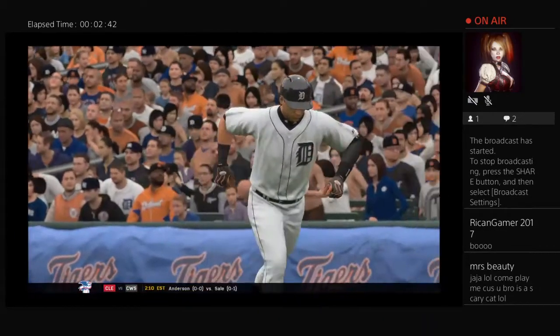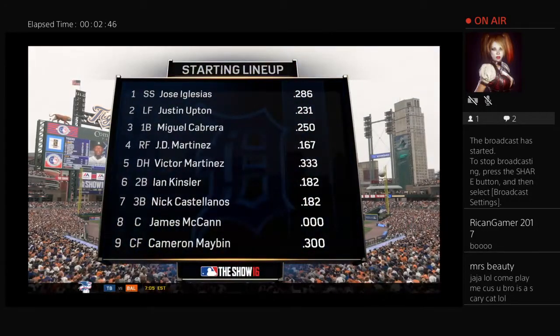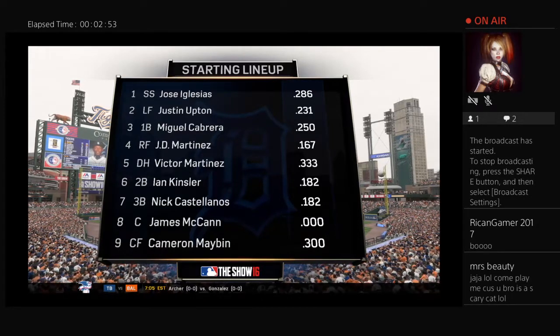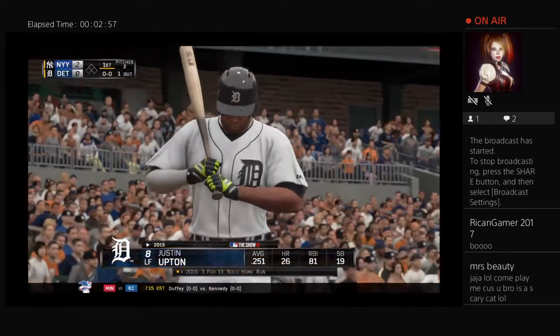And now a look at the hometown Tigers starting lineup in this one. Steve, what are they going to have to do to force a rubber match in this series? Oh, you got to chip away. You're down by 2 after the top of the 1st, and that doesn't guarantee they're not going to score more runs as this game goes along, but find a way to get yourself back in this game.